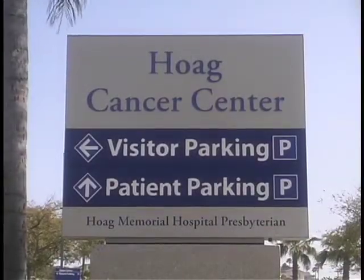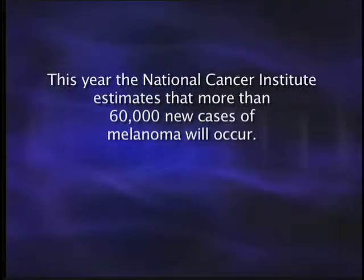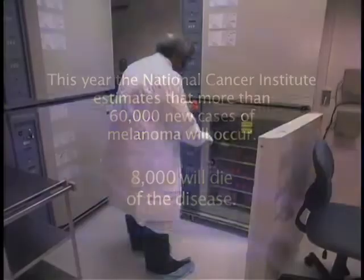Hoag Cancer Center is focused on melanoma. Why? The reason is, if you look at the recent National Cancer Institute's SEER data, they estimated more than 60,000 new cases of invasive cutaneous melanoma are going to occur, and out of which more than 8,000 people are going to die of that disease.